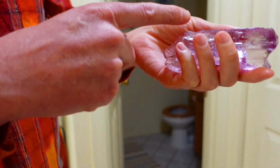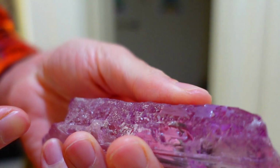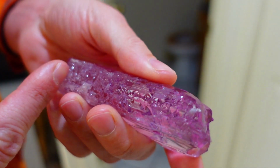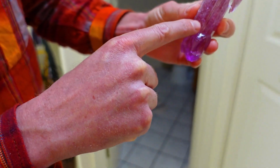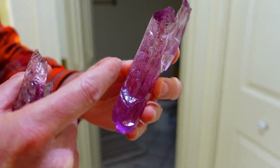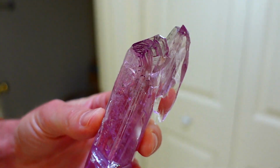And another thing about this material is look at the etchings on the surface. I had one in the past that I sold, it had these etchings, perfect square etchings on the surface, and when you looked inside, it was glassy on the inside. You could see completely inside the crystal, and you could see the etchings on the outside. You could look in through a window on this other one and it had pyramids growing in it. Dude, that is just so insane.